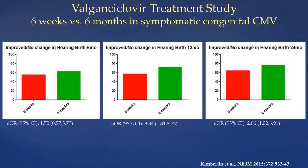So the standard of care currently for treatment of infants with congenital CMV was really based on this study, published by David Kimberlin, Rich Whitley, and the Collaborative Antiviral Study Group in 2015. This was a randomized treatment study where they treated infants only with symptomatic congenital CMV. And they compared two treatment arms, 6 weeks versus 6 months, and 6 weeks at the time was the standard of care. Their primary outcome for this study was hearing loss at 6 months, and they followed these infants out for 2 years to look at hearing outcomes.